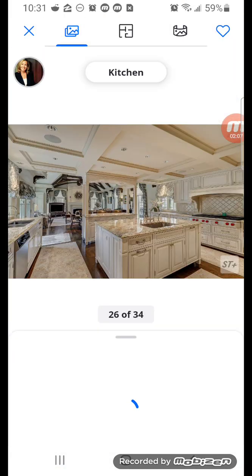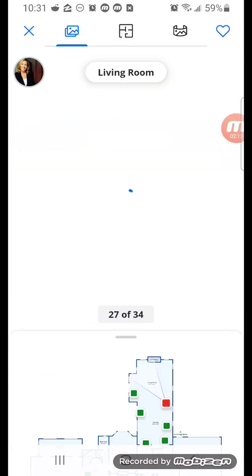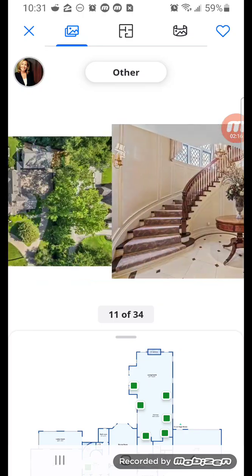Let's take a look at some of these photos, and I'll talk to you guys a little bit about Pittsburgh. Why are we starting at photo 34 here? That's weird. Okay. Let's get back to photo number 1.